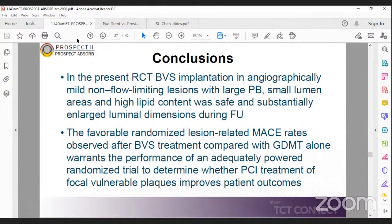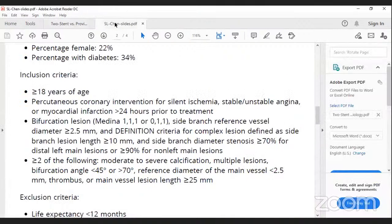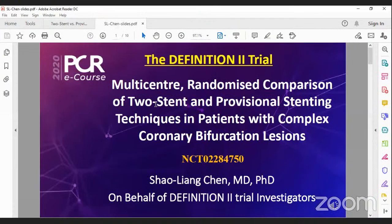Maybe to reduce the time, we can move to the final one. This is an easy one, which actually we had an idea about previously. So this is the DEFINITION 2 trial. This is a trial coming from China also, by the way, because it matches so well with the DK Crush 5 trial for the left main. So this is a trial to compare the two-stent versus the provisional stent technique, but not in left main intervention, in all complex coronary bifurcation lesions.